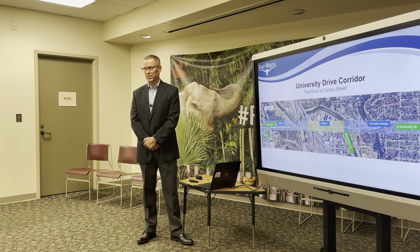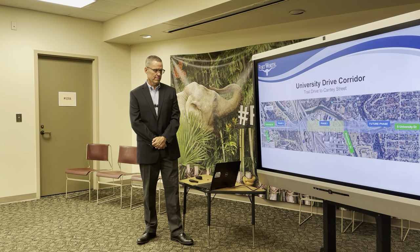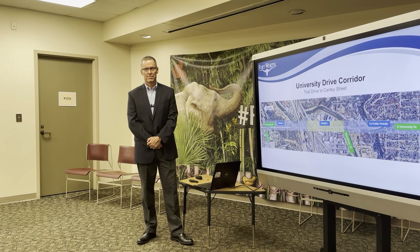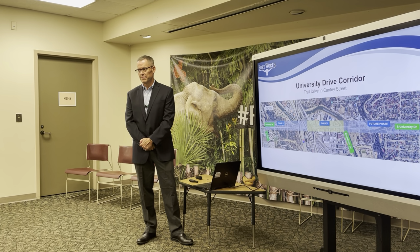Where University Drive goes north from the freeway, do you anticipate taking parkland for pavement? No, we do not anticipate taking parkland. Again, University Phase 2 is kind of the same scope that we're doing on Phase 1. We're not widening the road. We're just providing sidewalks, connectivity, crosswalks, street lights, and repaving the existing road. So it's not a widening project. We're not adding lanes.